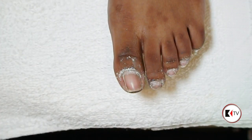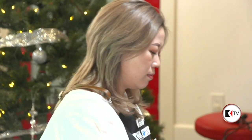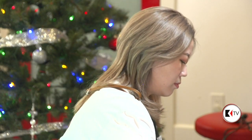So when you're using an e-file, you have to remember it keeps spinning, so it gets hot and it can damage your customer. And the customer's skin is easier to damage when you do that. So you have to be really gentle. Yeah, no pressure. Let the weight of the bit in the handpiece press down.